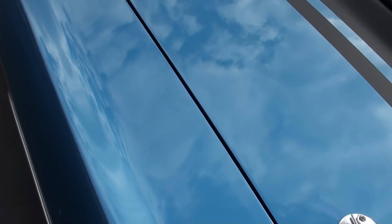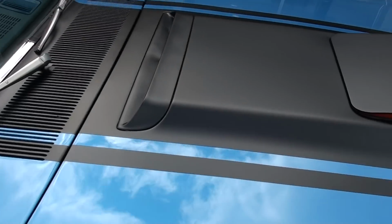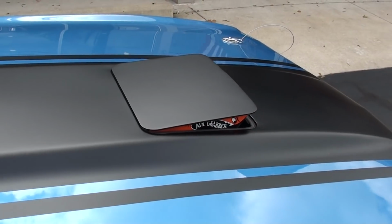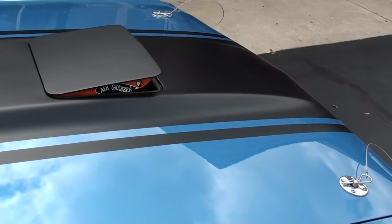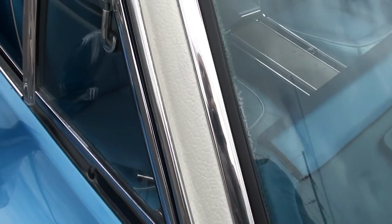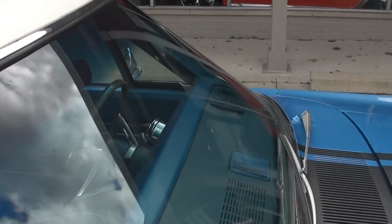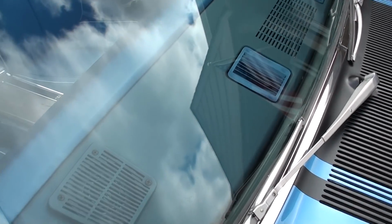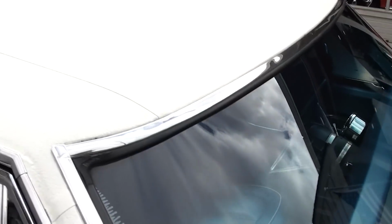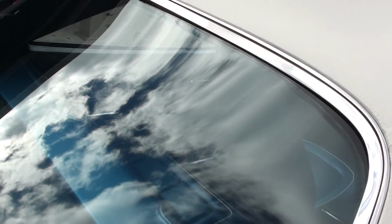Paint on this car, I cannot believe is 30 years old. It is slick. It's got the blacked out hood striping. Love the air grabber hood. I think the 70 air grabber hood option is one of the coolest options Chrysler's ever had. Vinyl top is new. It's a brand new white vinyl top. Great car, runs and drives excellent, and again, 213 miles on this car since they did the swap there.